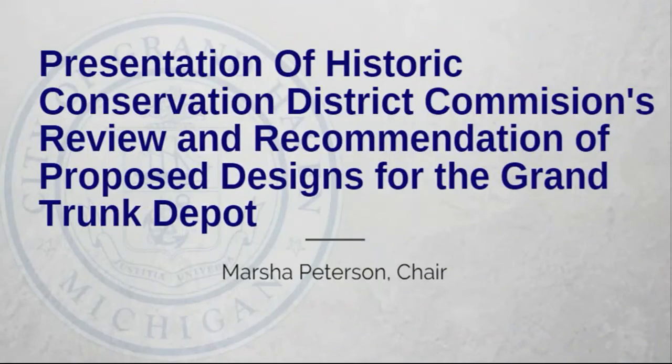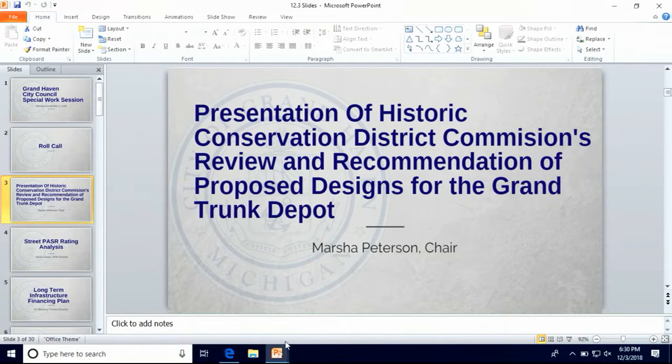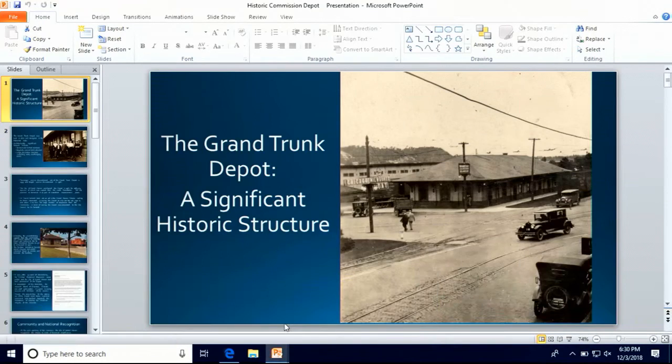We have several items on our work session agenda this evening. And if I flip the page, I'll get to the first one. We'll have our presentation by our Historic Conservation District Commission, the review of the recommendation of proposed designs for the Grand Trunk Depot.